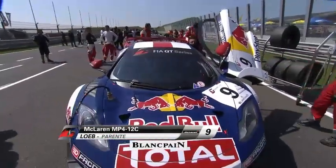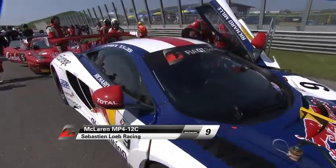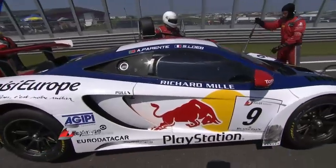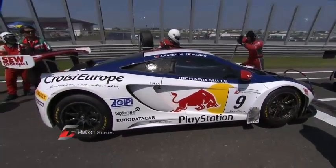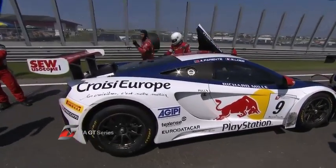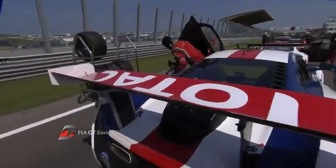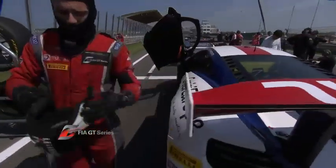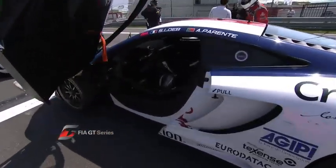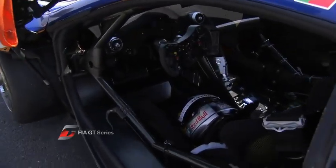So there's the Loeb Parent McLaren, 12th place at the moment. And Sebastien Loeb acquitting himself fairly well in his first full season of motor racing, or circuit racing, I should say. 9 times World Rally Champion, of course, and it would be unfair to say he's a rookie. He competed in Le Mans twice, finishing 2nd back in 2006 in LMP1 with Eric Mallory and Frank Montagny. But relative to some of the drivers around him, he's fairly limited on experience.